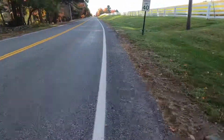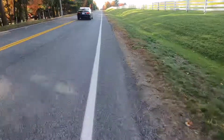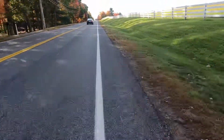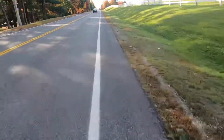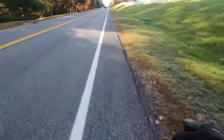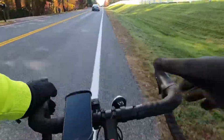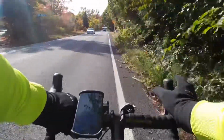But as you can see at the top of the hill up here, beautiful color. Got the flag, all those trees that have changed color. So really, really pretty up here this time of year. So cool. I'll show you when we get to the other side. Mayhem Fitness on the back side of this hill here.